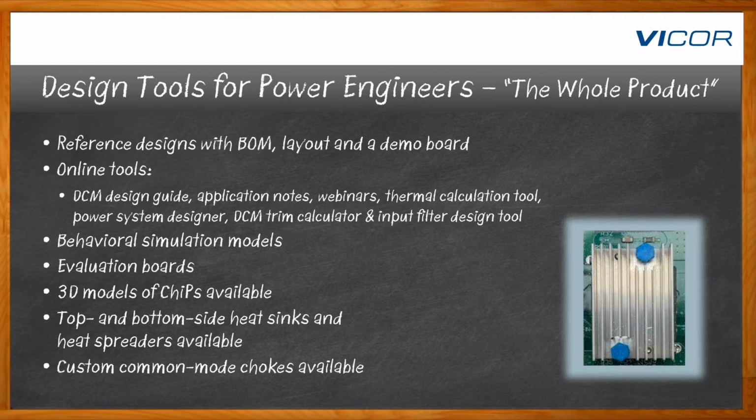We have a new thermal tool that allows a customer to pick their cooling methodology, be it a heat sink or a cold plate. You add some other cooling parameters like what is your linear airflow per minute, what's your output voltage range, what power you require. And this tool will come back and tell you exactly what you need to do to cool the part in order to achieve the power output you require. Our goal is to have our customers have a working design in as short a time as possible. And we've put a lot of time and effort into bringing the whole product to market.